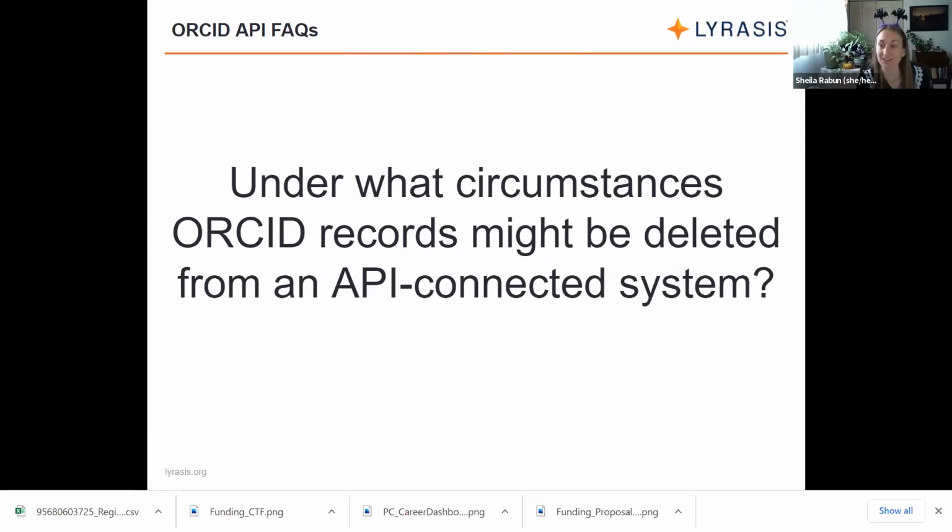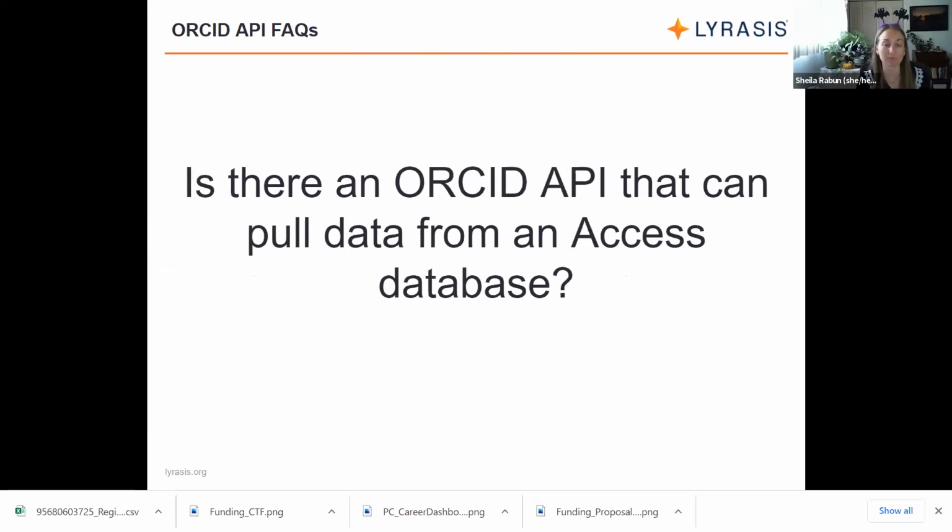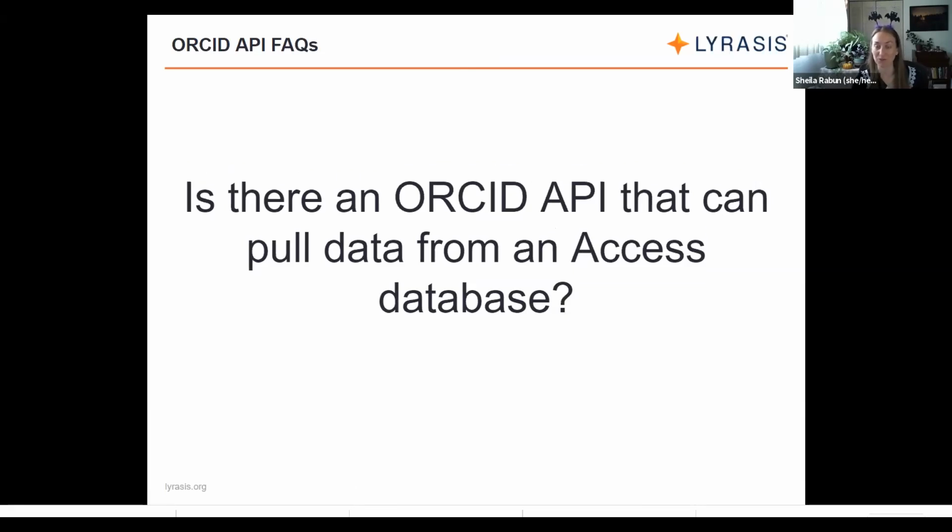All right, next question. This came in from somebody from the registration form, and the question is, is there an ORCID API that can pull data from an Access database? I'm not sure if anybody wants to try to answer that. I'll give you a minute if anybody does want to take a stab. Going once, going twice.